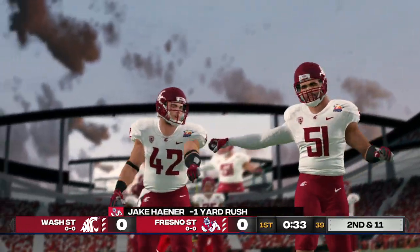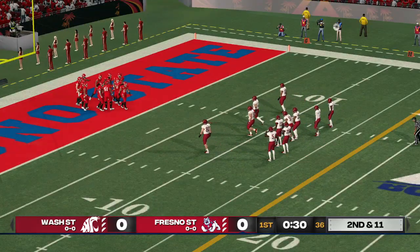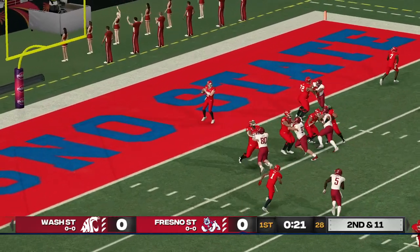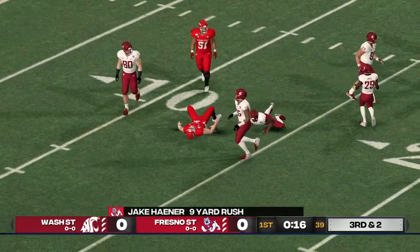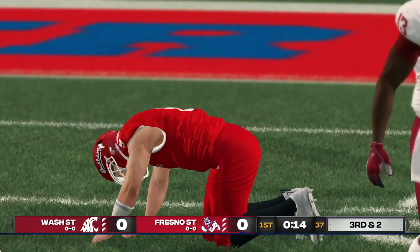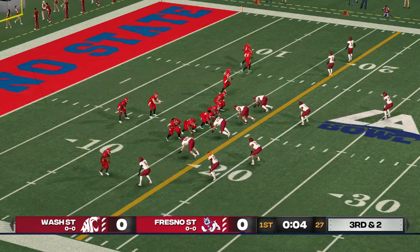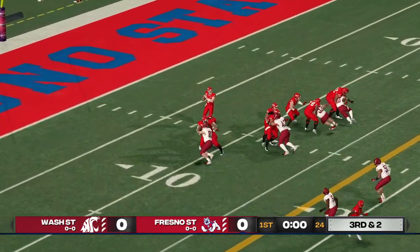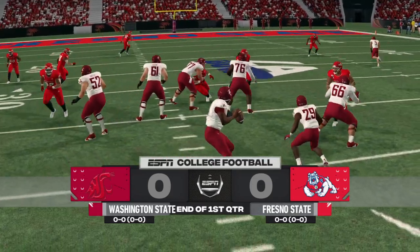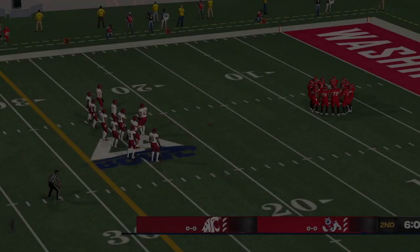He's taken down at the 6-yard line. So the quarterback keeps it on the option, but he'll lose a yard. Second down and 11. Ball on the 6. He's going to try and scramble. Tackle at the 15-yard line. They come out in a 5-wide set. This one's scoreless. We're all tied up as we head into quarter number two.